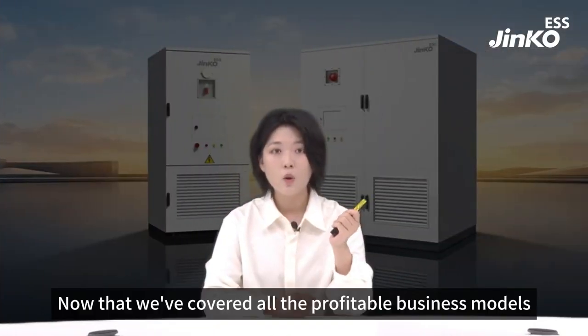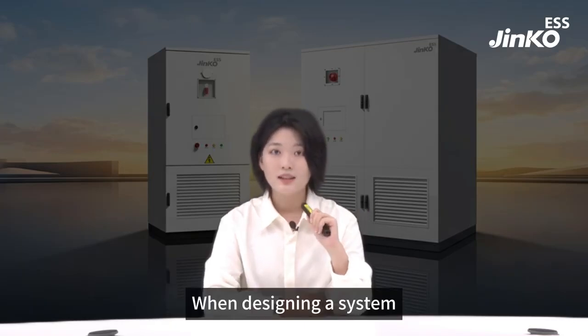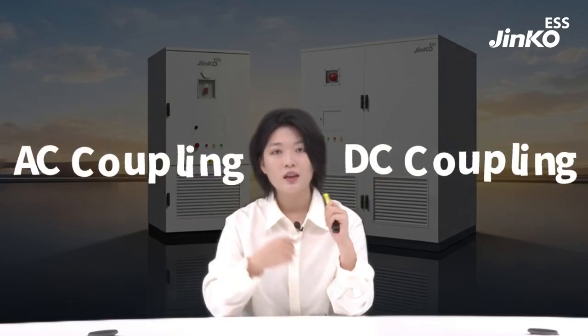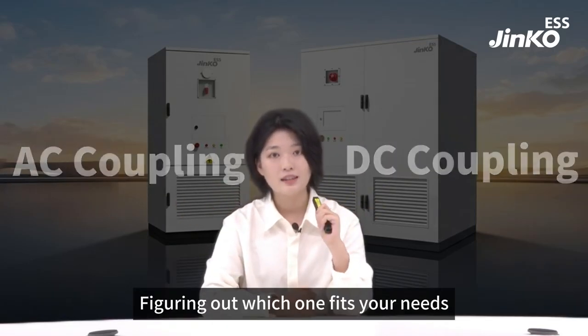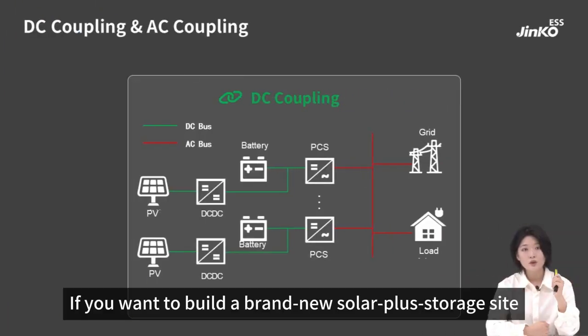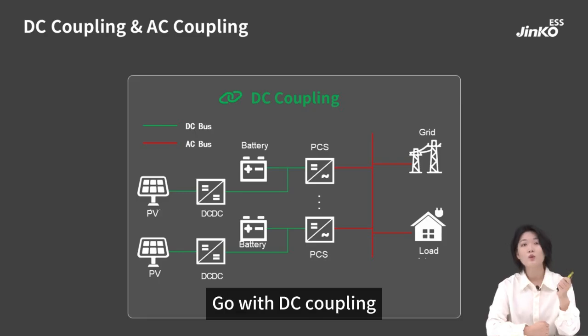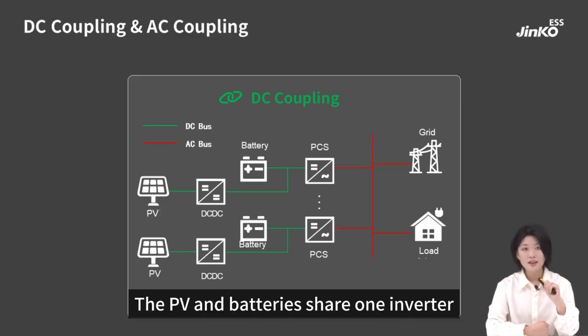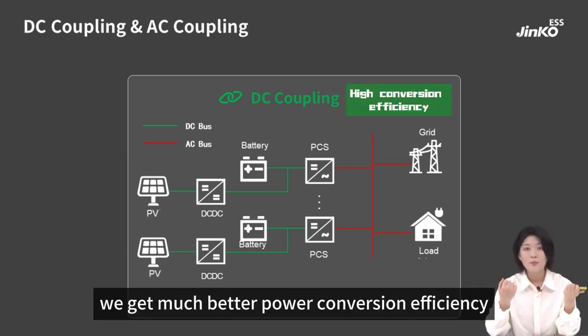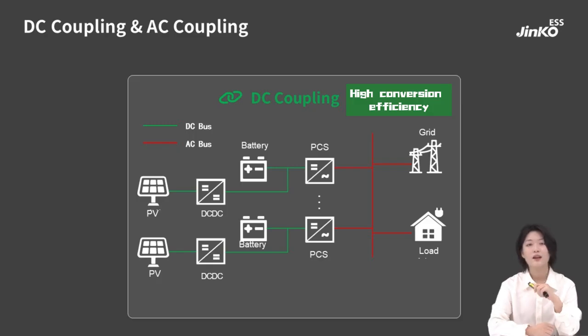Now that we've covered all the profitable business models, let's talk about the final step: installing the equipment. When designing the system, you usually have to pick between DC coupling and AC coupling. Figuring out which one fits your needs is actually really straightforward. If you want to build a brand new solar plus storage site, go with DC coupling. The PV and batteries share one inverter. If we run the system with battery as a priority, we get much better power conversion efficiency.